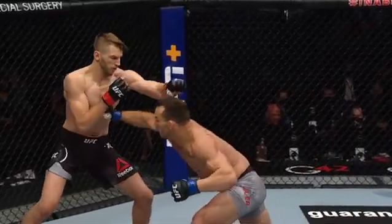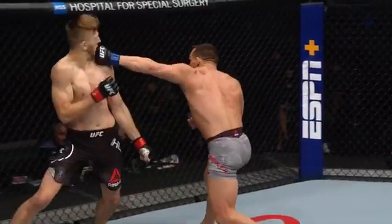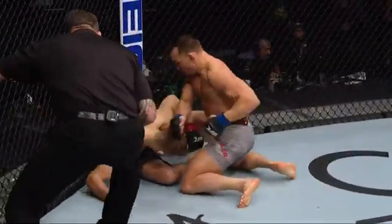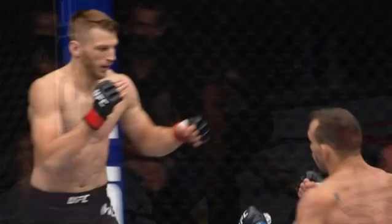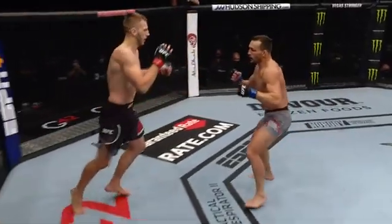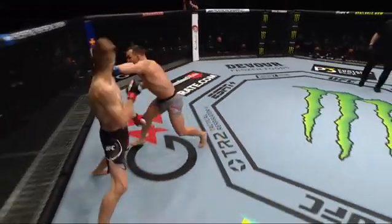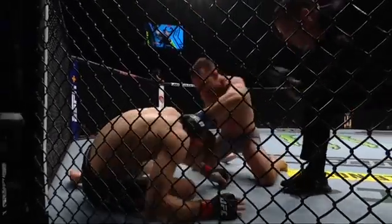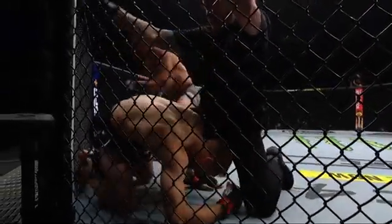Easy. Right here, look at that. That straight right hand to the body, he threw it a number of times with nothing behind it. That time he let the left hook fly over the top, and he hurt Dan Hooker. I mean, boom, right on the chin. Shuts off the lights. Hooker tries to survive because he's just so tough. But I mean, come on, man. You cannot get hit by a powerhouse like Michael Chandler. And when Hooker tried to wrestle, Chandler got enough space to just go off and got the finish. I mean, what a finish.